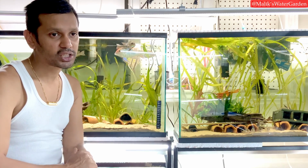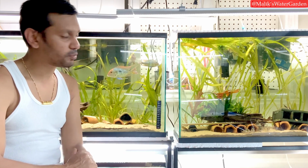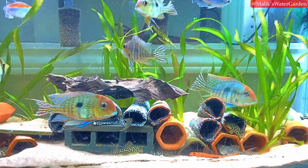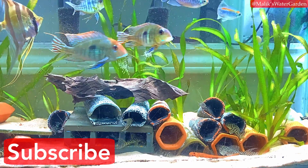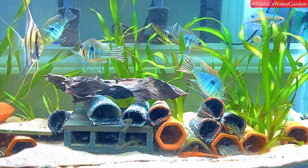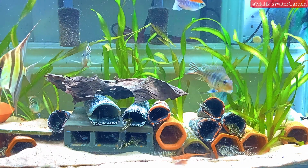Small tetras get chased around a little bit. And with long-finned angels, they seem to nip at their fins. This guy in particular, I think it's more of a dominance thing, because he tries to push other fish around a little bit. But in general, my angel here has really long trailers and whatnot, and they seem to leave him alone. So it's all hit or miss when it comes to a certain fish.